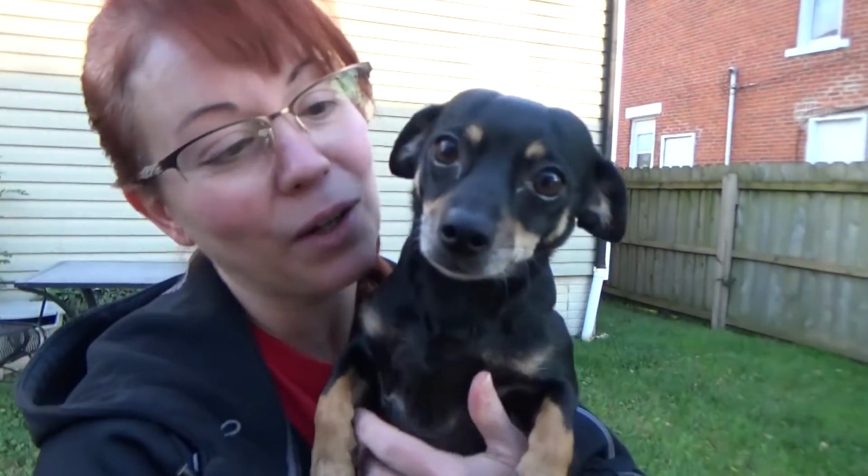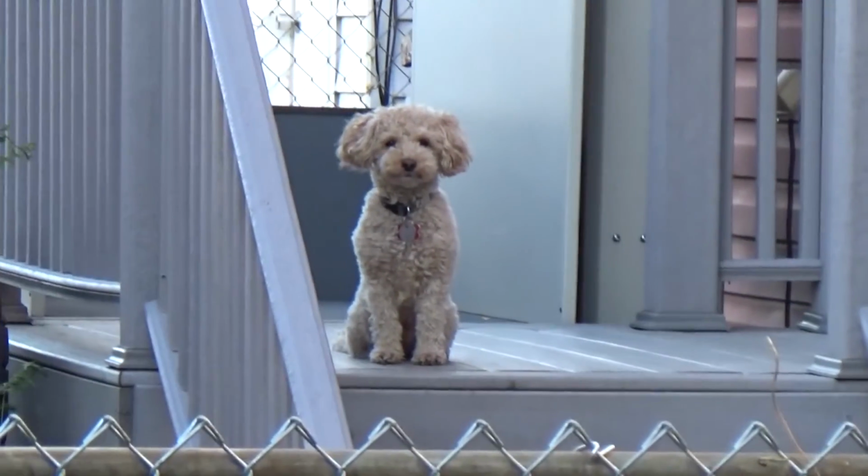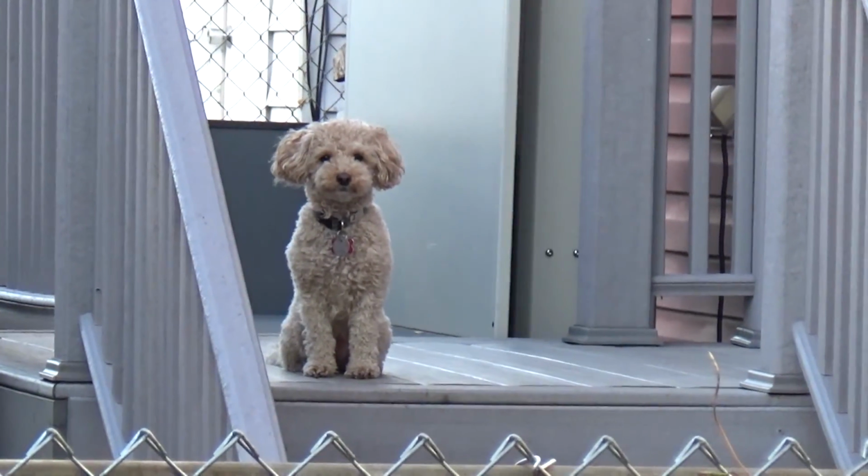This is our little sweetie dog. I don't know why you're shaking. She doesn't like cameras. Every time I try to record her on my phone, she stops whatever cute thing she's doing. So this is our little sweetie dog, Mopar pup. And that's her boyfriend over there. That's her little boyfriend.